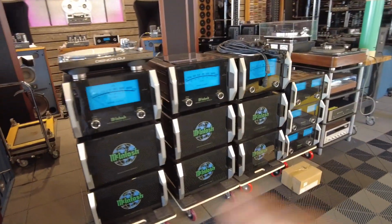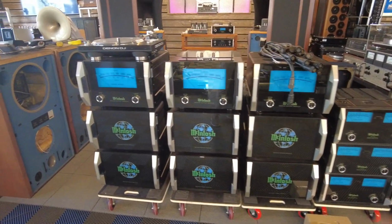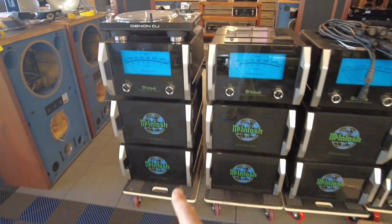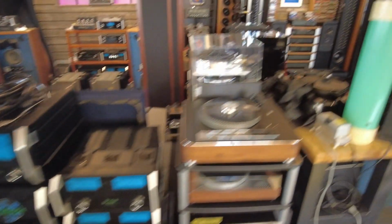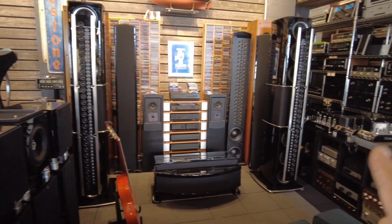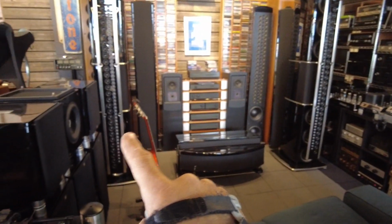These are, I did a separate video on these. This is that large home theater I was mentioning. These are the MC2KWs from Macintosh. Yes, each one of these is a single channel. So we've got 3 channels here that support the XRT 2.1Ks, which are over here. I'm not going to go too deep into these, but there's the matching center channel to complete a system.